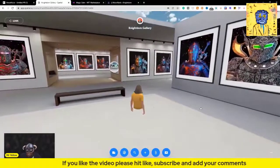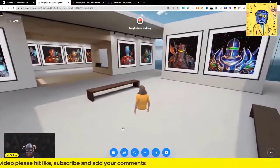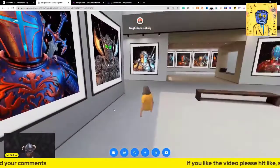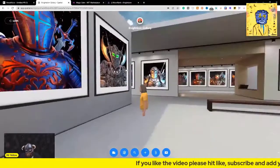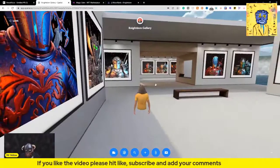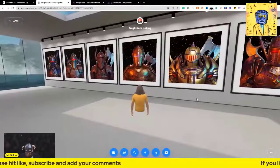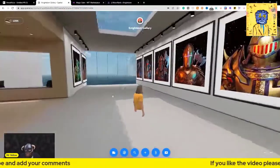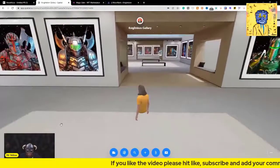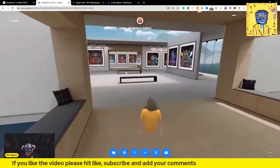So this is just Spatial, and I've set up a gallery of knights here, and I think you'll agree the artwork is pretty impressive. They're not that big an image, so I do like these galleries in Spatial. You can set them up quite easily, allow people to come in here, use it as a marketing tool, or just a meeting space.